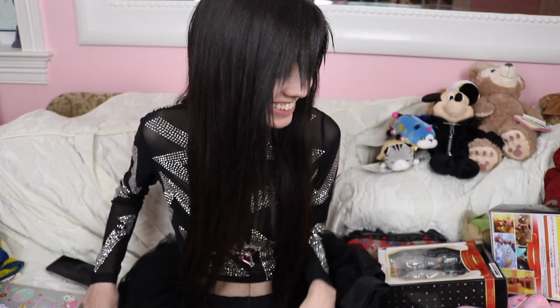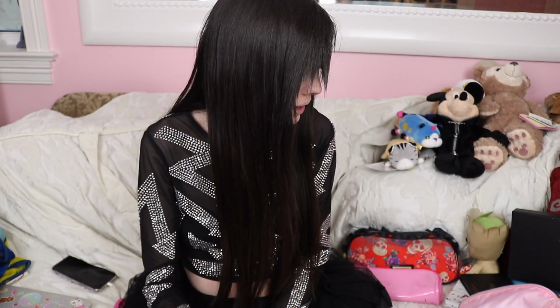Oh my gosh, guys, so actually two more boxes. So Pirate Sora is here. He's so beautiful. And Kairi is here after all. I'm so excited. She looks so pretty. But I'm actually going back to makeup now.